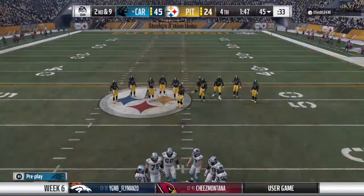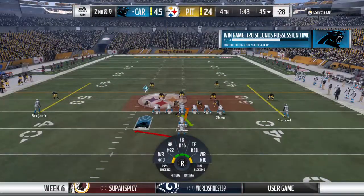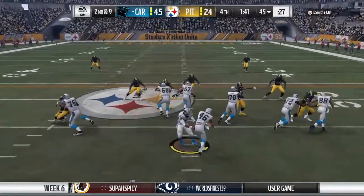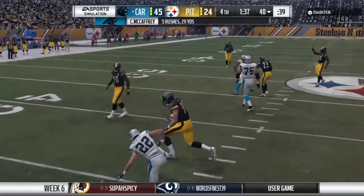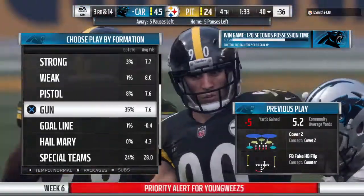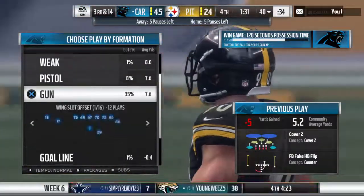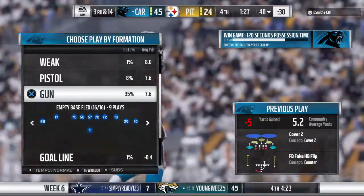2nd down, 9 yards to go. Again, they run. Again, it's McCaffrey. And this time the yards won't come so easy as they'll, in fact, tackle him behind the line. Call that a loss of 5 yards on the play. And that'll force upon him a 3rd and 14.